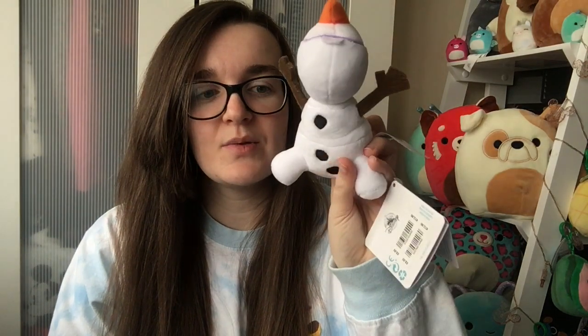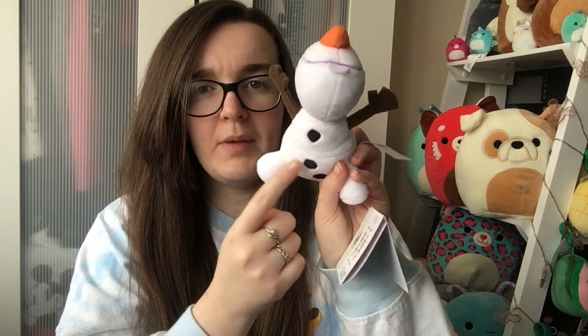And then the other two I had to get were Olaf. I absolutely love Olaf. I'm hoping he doesn't get stolen by my dad, because my dad collects Olaf things, but he's so cute. His coal pieces are underneath him and he just looks so peaceful sleeping. And then the final one I had to get from that release was Bruni, because I absolutely love Bruni. But look how cute little Bruni is.